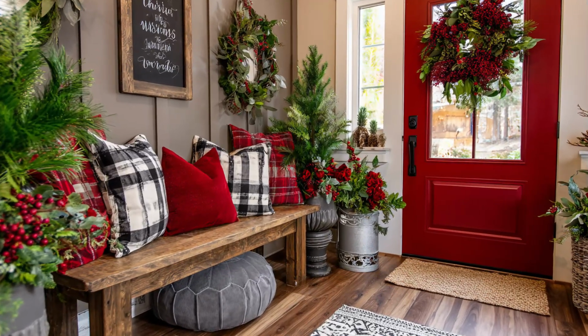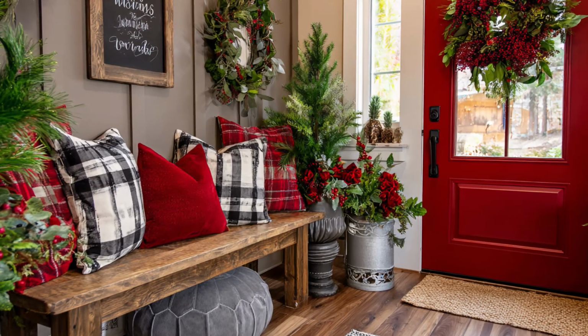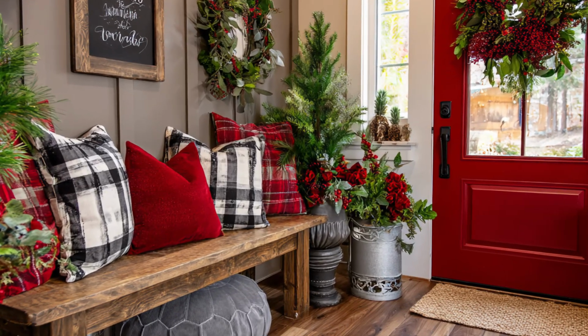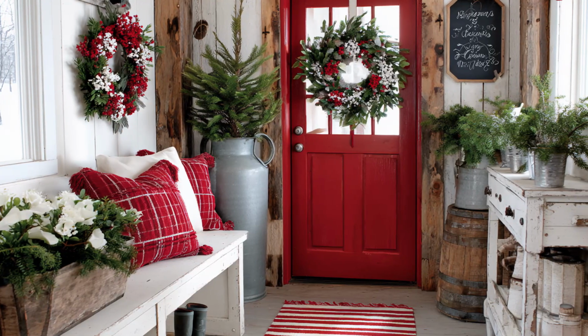Place a galvanized bucket with red ornaments and pine branches by the door. Add a red and white rug for warmth. This setup makes your mudroom both functional and festive for the holidays.